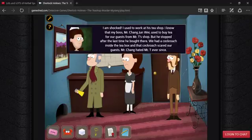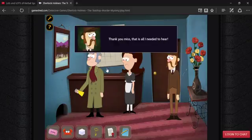I am shocked. I used to work at his tea shop. I know my boss, Mr. Cheng Jun Wei, used to buy tea for our guests from Mr. T's shop. But he stopped after the last time he bought there. We had a cockroach inside the tea box, and that cockroach scared our guests. Mr. Cheng hated Mr. T ever since. Thank you, miss. That's all I needed to hear.